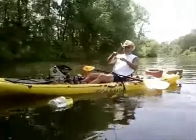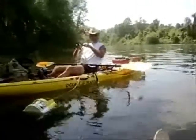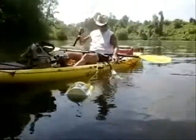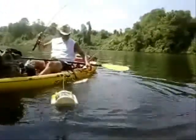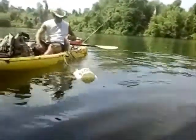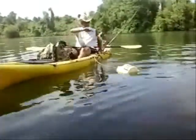We got one here. Let me see how big it is. Ooh, your rod's really bending. Oh, look at that bass. There we go. Ooh. Come on. Open your mouth. Again with the black worm. Look at that. That one's bigger than the last one, isn't it? About the same.